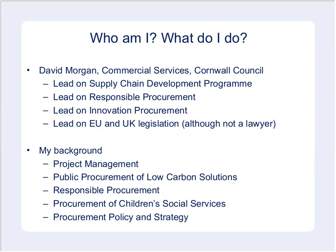I'm also the lead on innovation procurement. We've done some procurement of innovation, although there is some other really good practice around Europe. And I think complementary to some of these things, and sometimes they're seen as high risk.